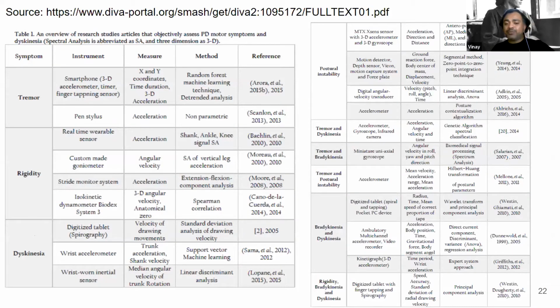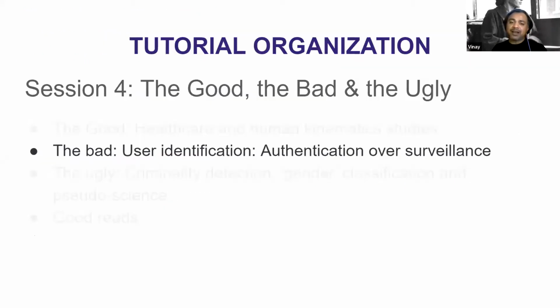And here is a snapshot of all of the brilliant things that are happening within this domain. The only thing that needs to be done is you take your large deep learning models that have been trained on large gait datasets and just transfer learn into these awesome domains where amazing things are happening.